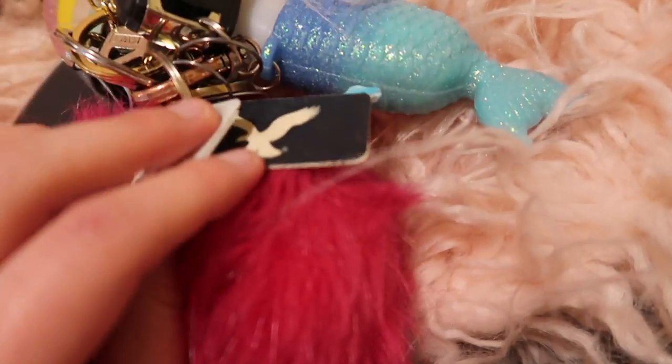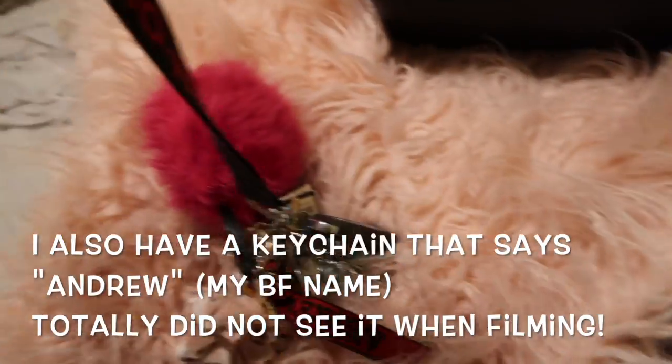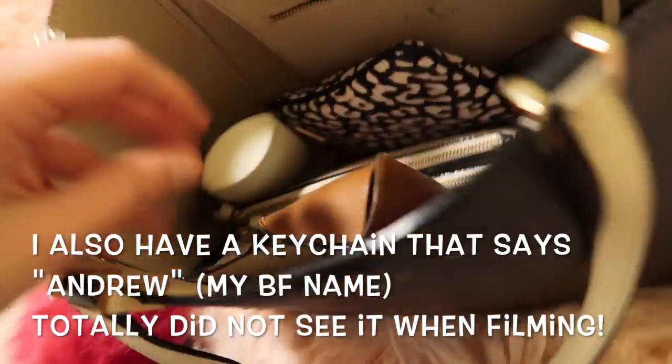And then what else? I have American Eagle, the little rewards thing, and then I have Juiced Up and LA Fitness. And yeah, and then my lanyard is an In-N-Out lanyard. Obviously, I work for the company, so yeah. All right, so that's my keys.